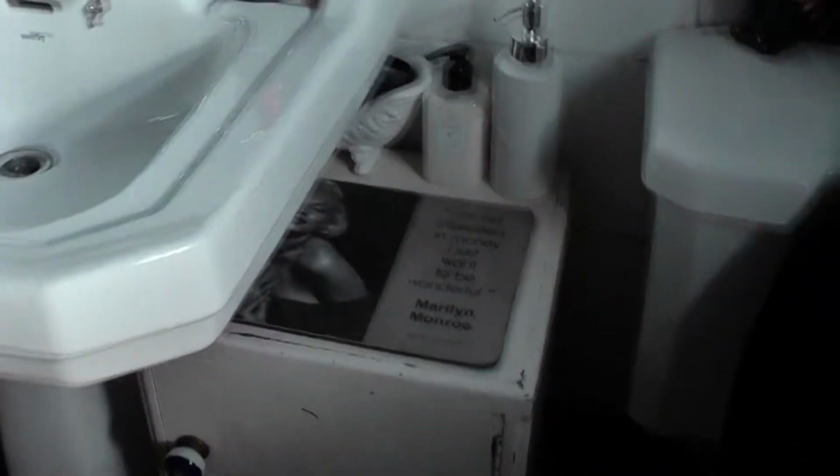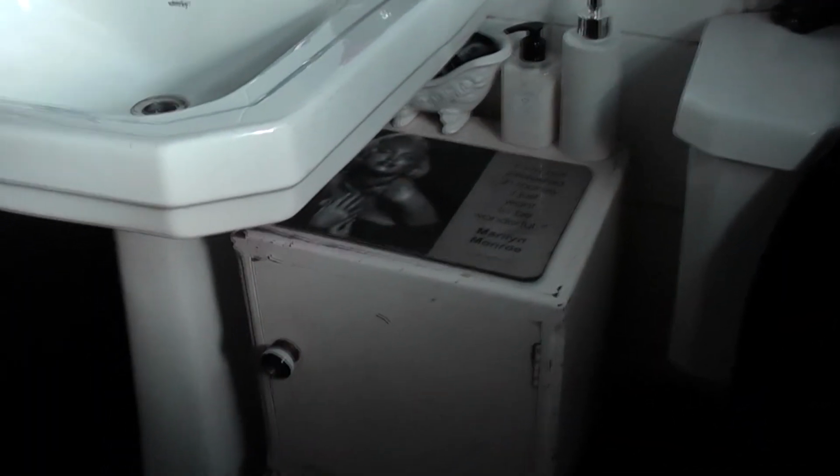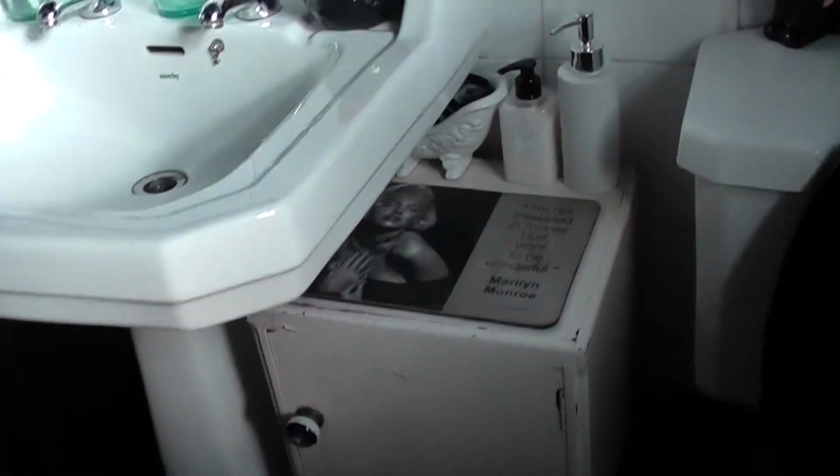We like sale things. I have this little cabinet that we got off Freegle, a little bedside cabinet. It's not covered in stains, people. It's just, as you can see, the paint is chipping. It's very old and vintage and I like that. I like that look, so that's what that is.